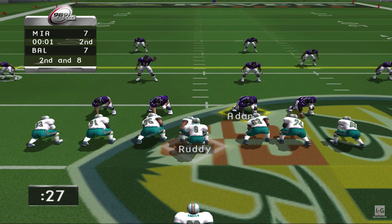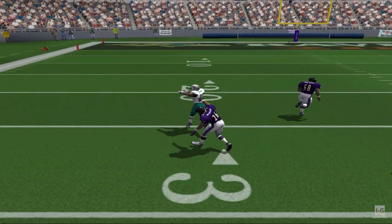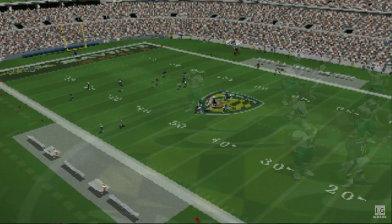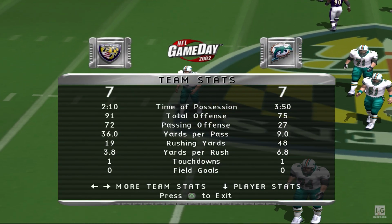Diebler starts this drive in the 2nd quarter. Back to throw. Intended for the wide receiver, incomplete. The quarterback can't do any more than that. The ball hit him right between the numbers.